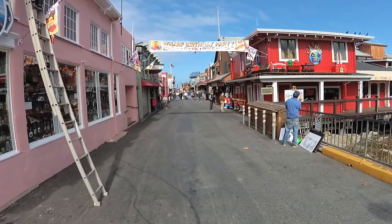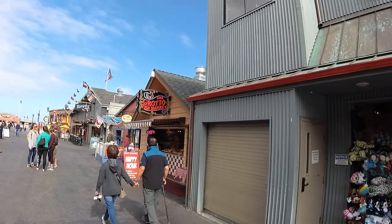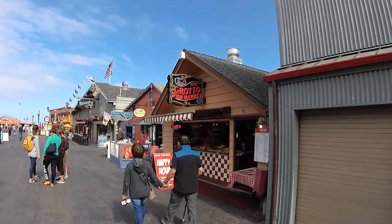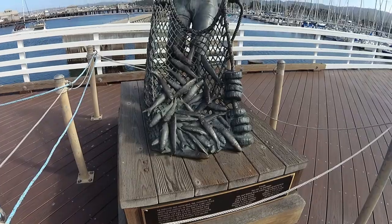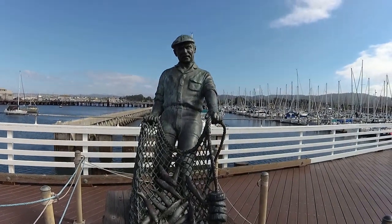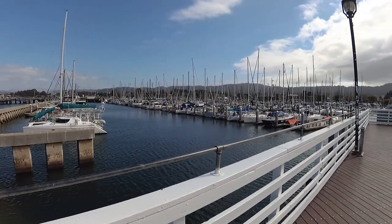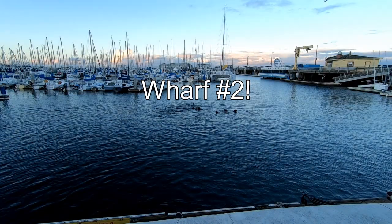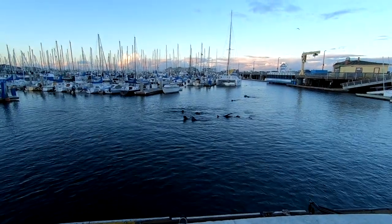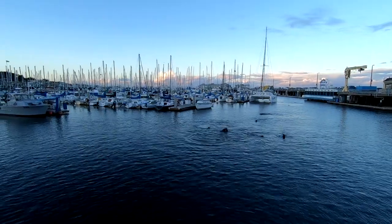First up, make sure you visit Fisherman's Wharf, right in Monterey. It's a popular spot for tourists, with lots of restaurants and shops. Not to mention great views of the harbor. But don't stop there. Right next door, there's another wharf that's a local favorite.